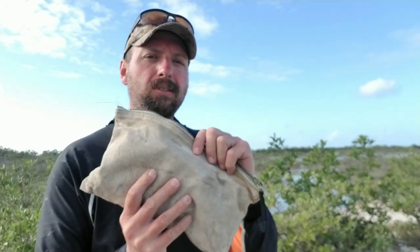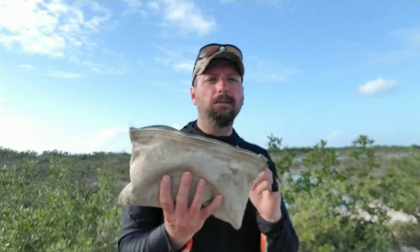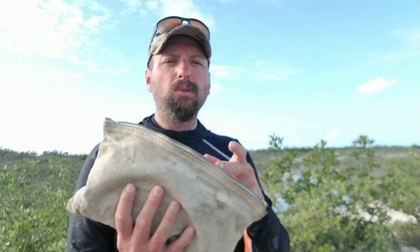So this is a canvas tool bag, basically. You can find these in the electrical department at like Lowe's or Home Depot.